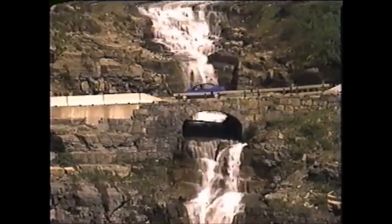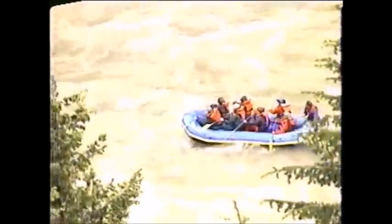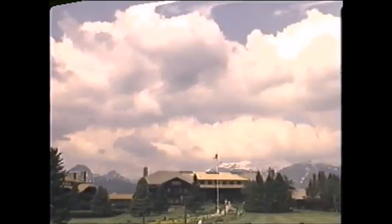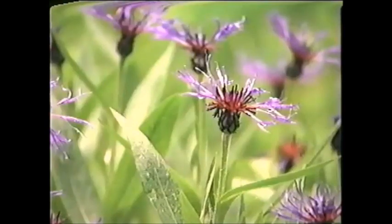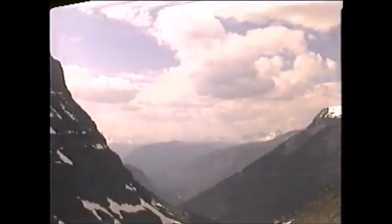You see roaring waterfalls, fast flowing streams, beautiful sunsets, clear glacier lakes, a gorgeous sky, wildflowers, and spectacular vistas around every curve.